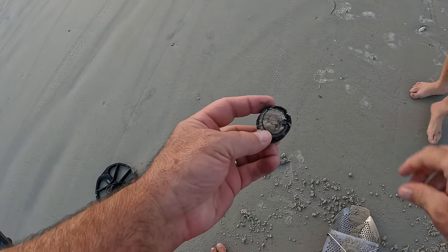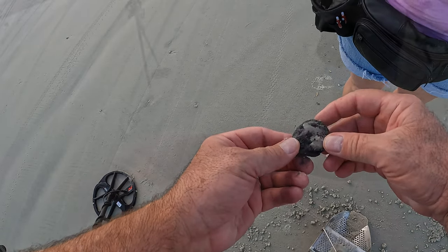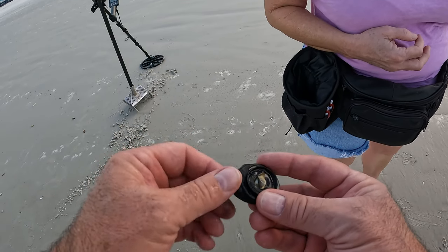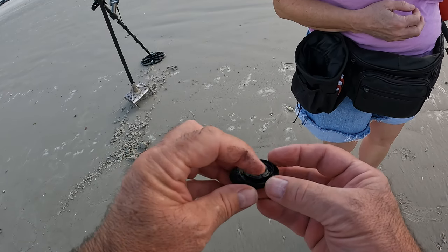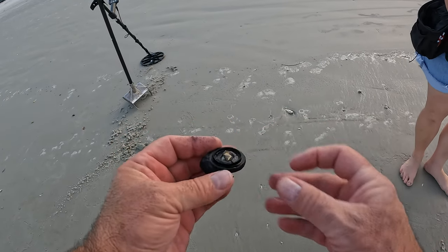What in the world is that? Need some water to rinse it off, but I don't know what that is. I don't know what that is from. A cap to something, right? Probably. Well, it's not breaking off, so. Yeah. Some kind of metal cap thing, so might be for a car. Mm-hmm. Or a boat.